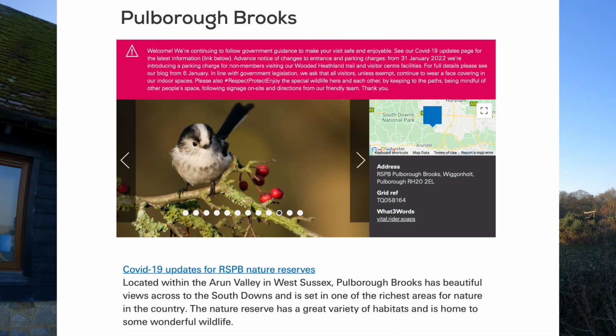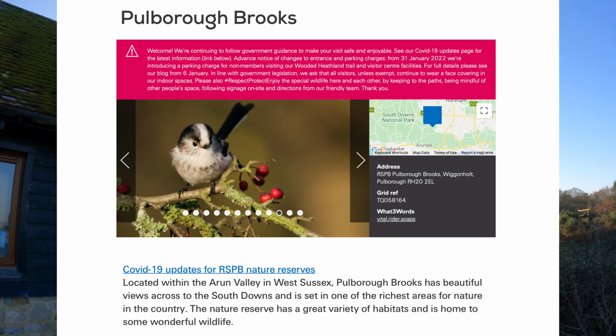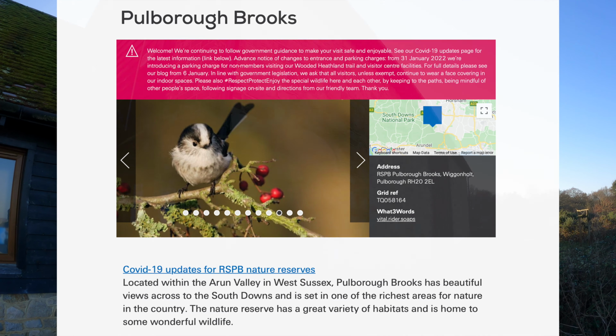Well, when the weather's like this, you don't really need any incentive to get out with the camera, go for a walk. I've come to Pulborough Brooks, which is another RSPB, that's Royal Society for the Protection of Birds, nature reserve, just near Pulborough in Sussex. It's a gorgeous place. Really ideal for fairly long range shots. So I've brought my 200 to 500 and the 1.4 teleconverter extension.